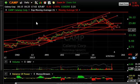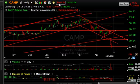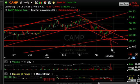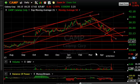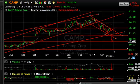California Amplifier has been in a beautiful trend all year until it broke here. Then it formed a little wedge, another wedge, and broke down hard today, an inside day, but negative. If we take out the low at 17.25, I wouldn't be shocked to see this get near the 14-15 zone, but it is a bit oversold short term.